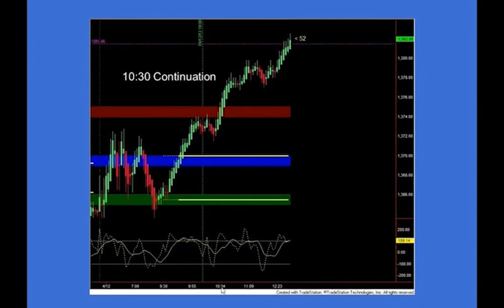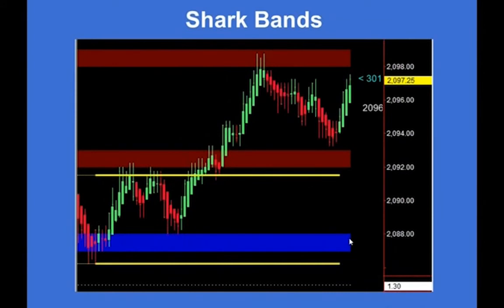10:30 continuation. Check this out. Here's 10:30. Wow, 10:30 looking to reverse off of a shark band. People don't call them that on their own screens, but these are some of the institutional levels that they'll use. And if they're not reversing at 10:30, likelihood's continuation higher. This is where we're looking to get long. So a lot of traders are going long, and then you take advantage of that up through the shark band on into profitable trade.